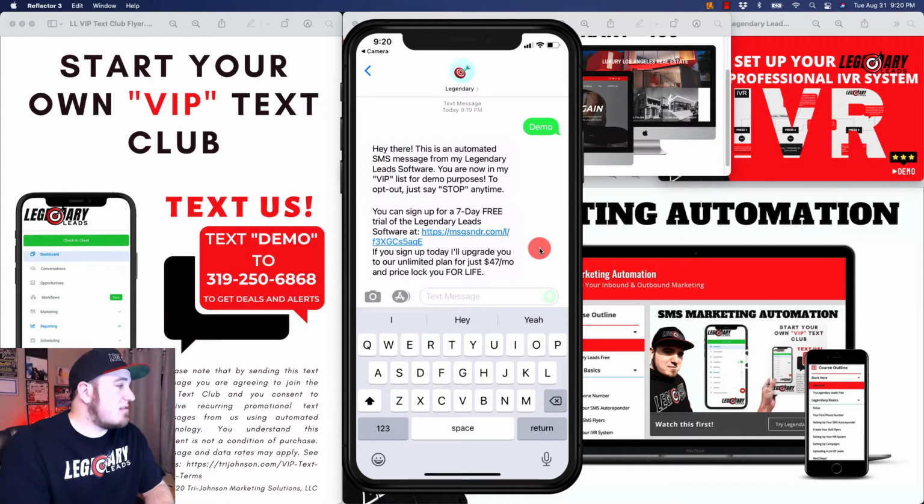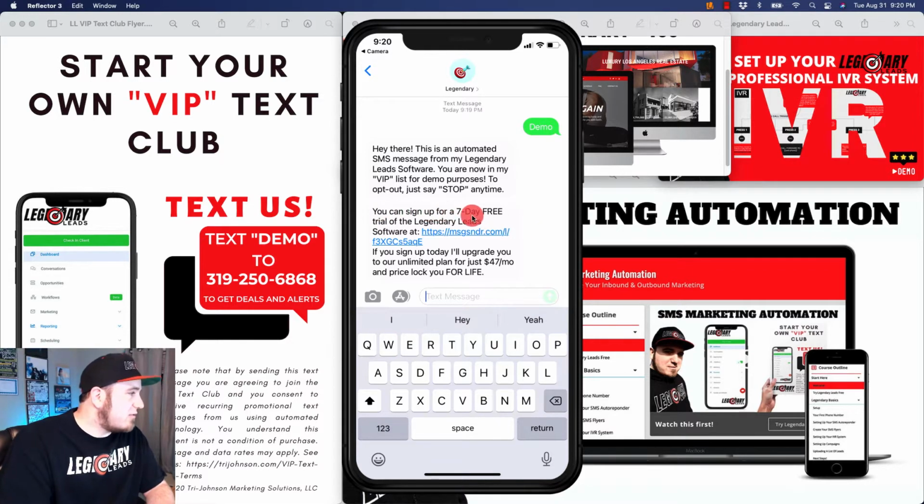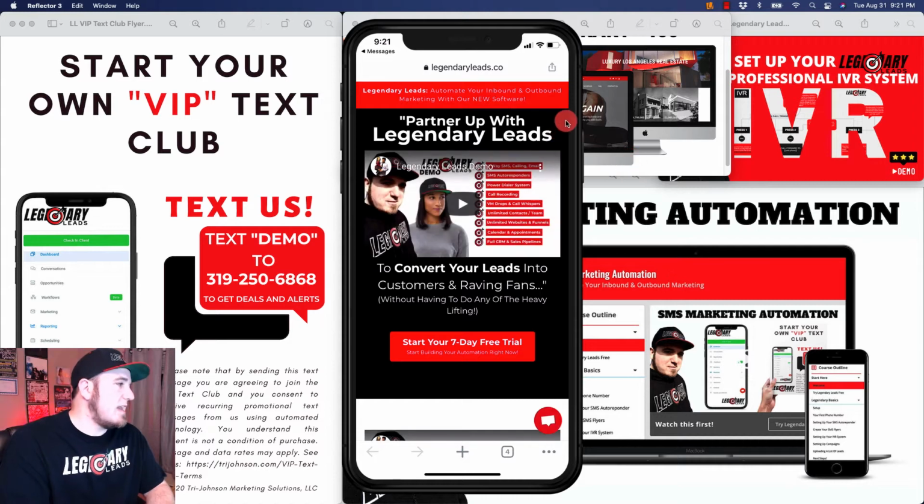So now you can see that second text message has populated here. Right here, this is called a trigger link, so it's tracking inside the app whenever someone clicks that link. You can see I have a message here: you can sign up for a free 7-day trial at this link, and they get a special offer when they come through this page, just for demo purposes. I'm going to click this link real quick, and you can see this takes them to the page. Now, that link click has been tracked.